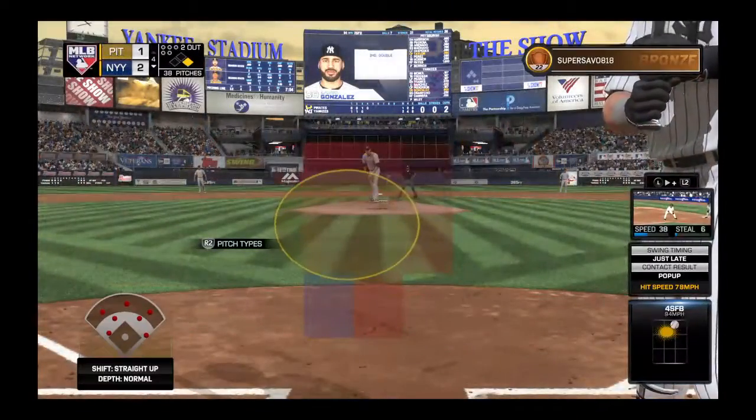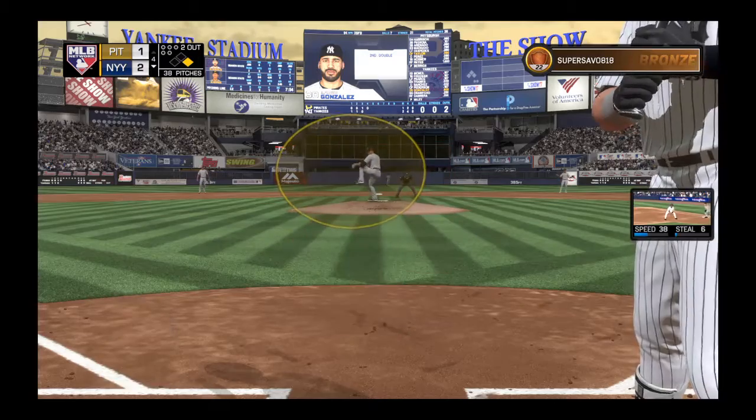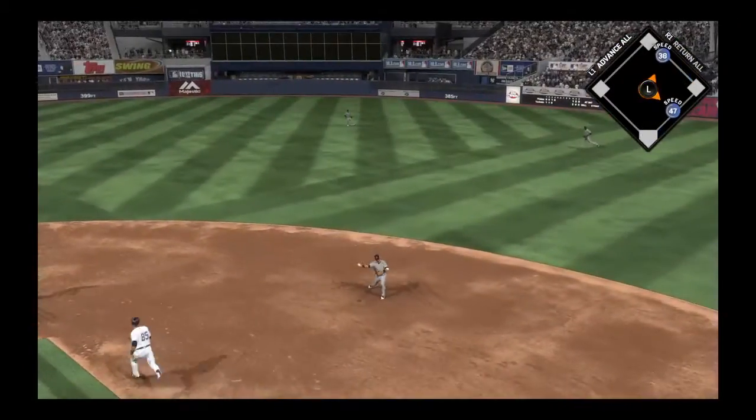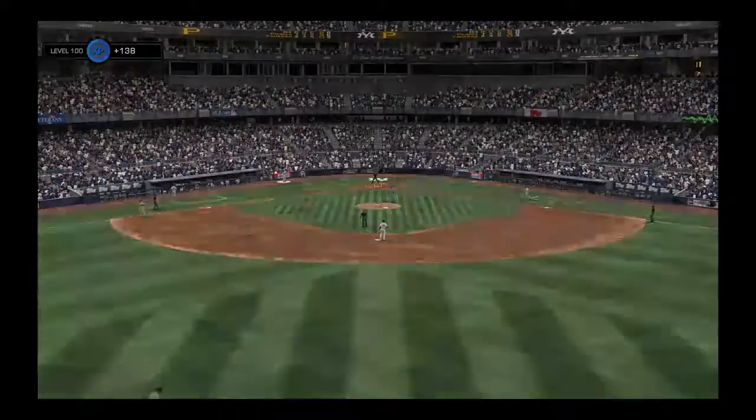Into the box now, Marwin Gonzalez. He'll try to follow up the double in his last at-bat with another big hit right here. And this is swung on and hit on the ground to Pedroia at second. They'll whip this one to first in time, and that ends.